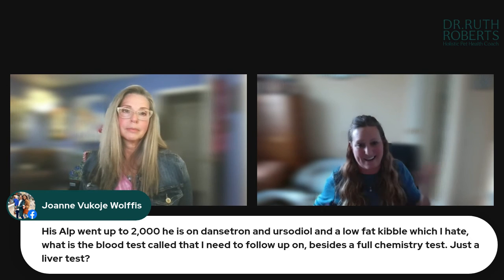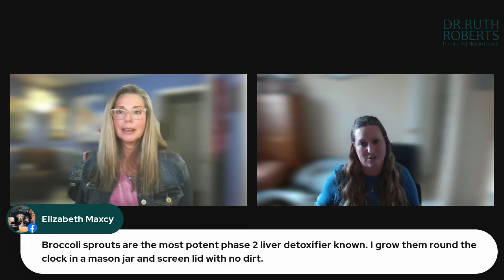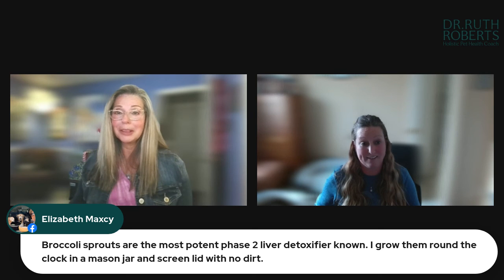And again, I'm going to focus on food, because when we feed fresh food, we can add in the brassicas or cruciferous vegetables, and that's a huge supporter of liver. Liver is detoxification naturally. In fact, Elizabeth chimed in and says, broccoli sprouts are the most potent phase 2 liver detoxifier known. I grow them around the clock in a mason jar and screen lid with no dirt. I didn't know you could do that. That's really cool.